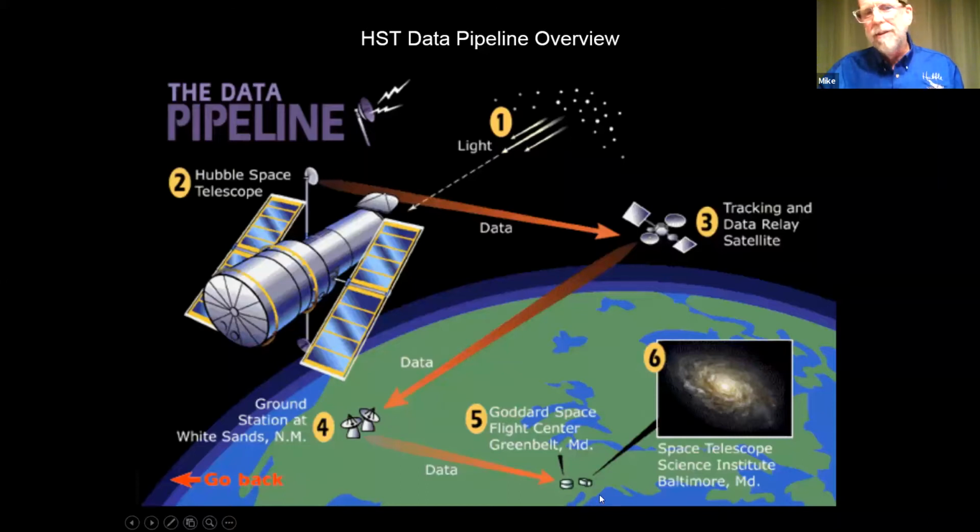So White Sands sends it to us at Goddard in Greenbelt, Maryland, Goddard Space Flight Center. We actually strip out all the engineering telemetry. That's what we're interested in terms of trying to run the telescope. And then the pretty pictures get sent up to the Space Telescope Science Institute. They're the ones who actually put out the pretty pictures.